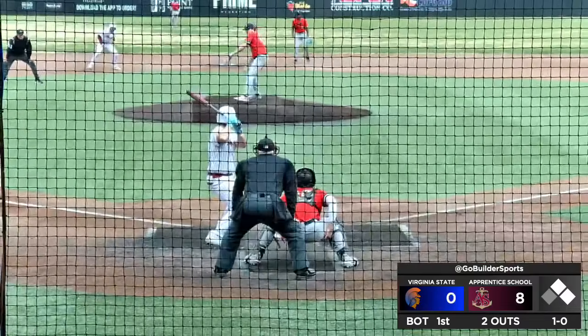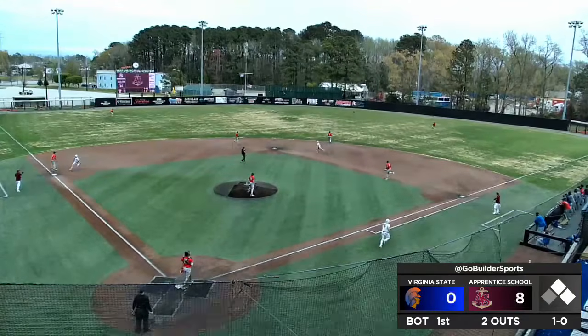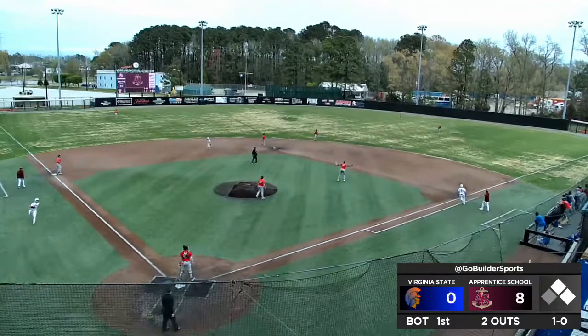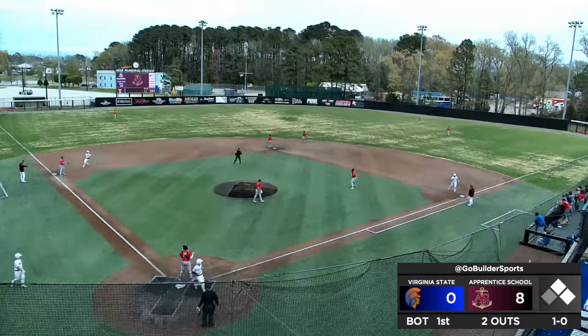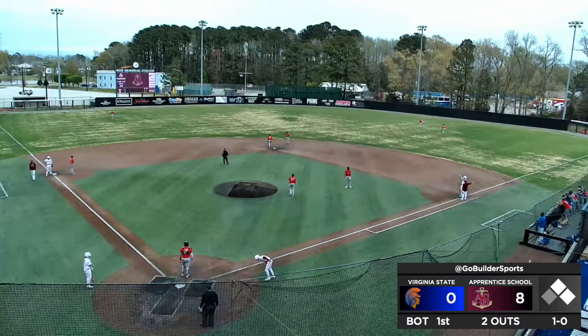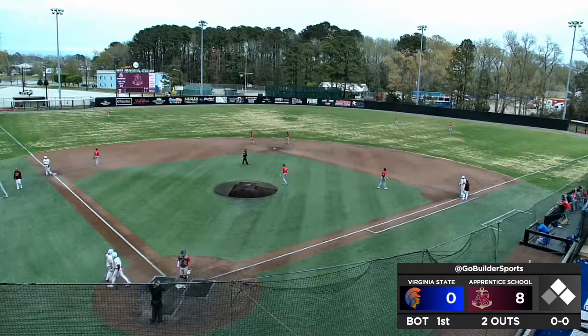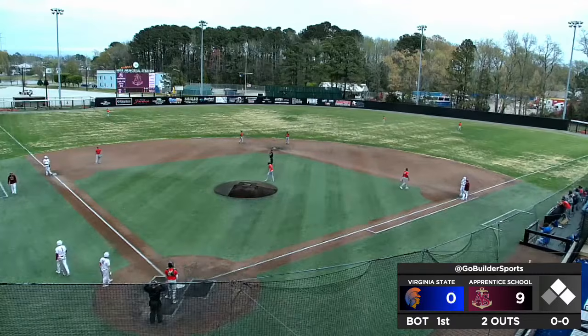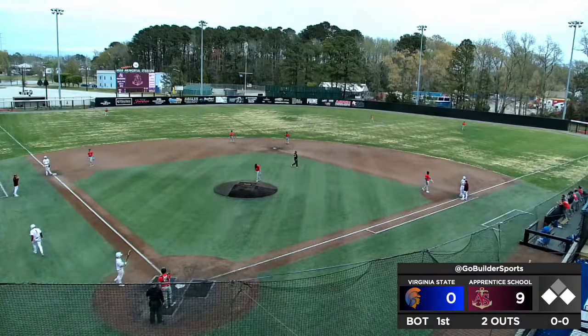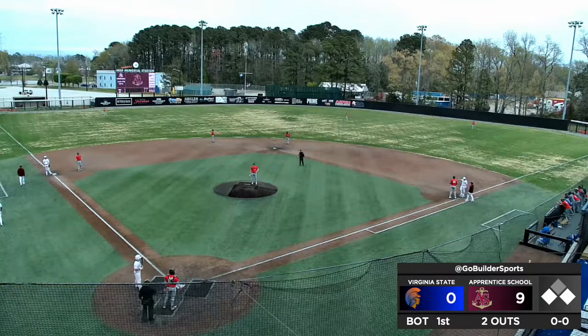And the 1-0 count. That's going to be blooped into right. Oh, I think he could have caught that because it landed about at his feet. Over to third goes Higgins, and coming in is Jaden Anderson.